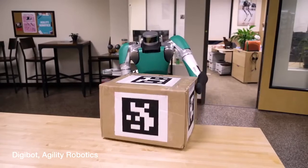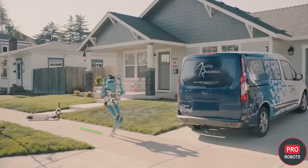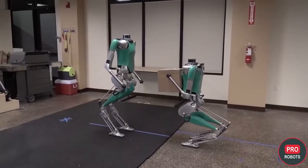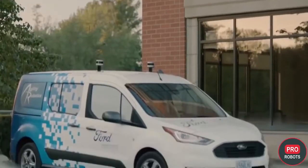This robot may soon be delivering parcels. It can lift heavy boxes, scan the area to avoid obstacles, and collaborate with other robots. Ford plans to pair it with a self-driving van.